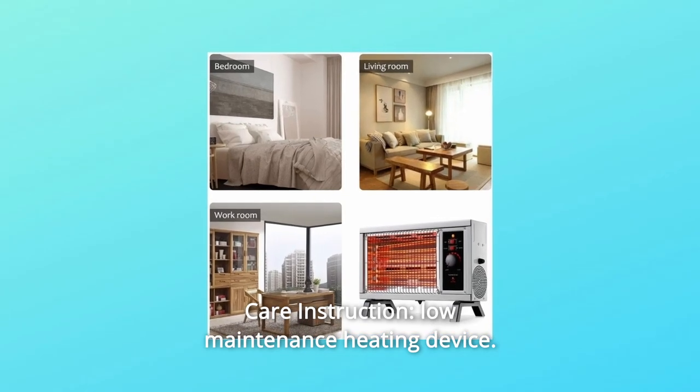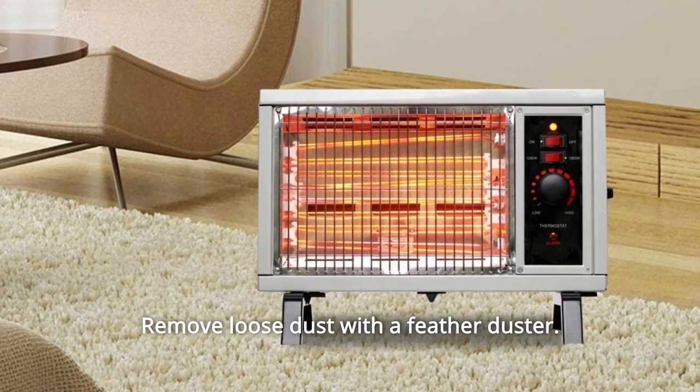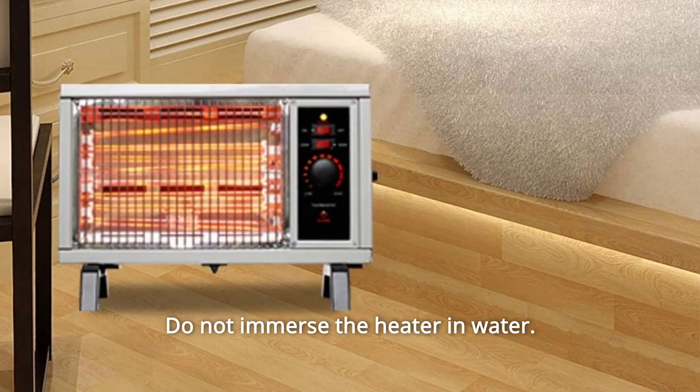Number 5. Care instruction. Low maintenance heating device. Wait for the heater to cool before cleaning. Wipe with a clean damp cloth. Remove loose dust with a feather duster. Do not use harsh chemical-based cleaners. Do not immerse the heater in water.